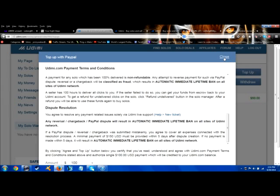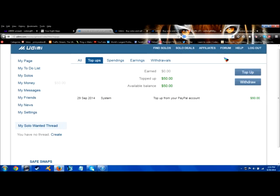Anybody who's transferred money or joined a program and used PayPal or your credit card to do so online, basically it's the same procedure, same for Udimi. It's just called topping up. Once you do that, pretty quickly, within a couple of minutes, your account should have the money in it. And once it does, basically what you have to do next is spend it.